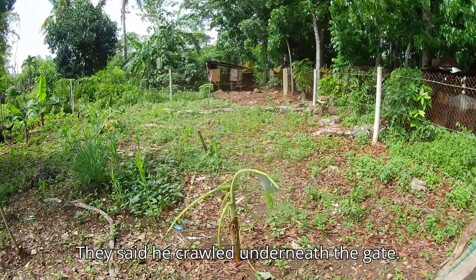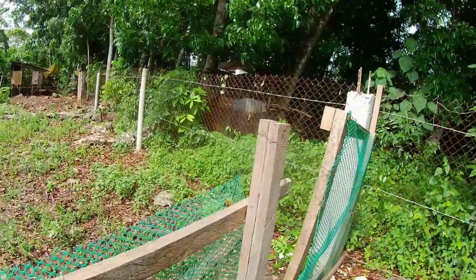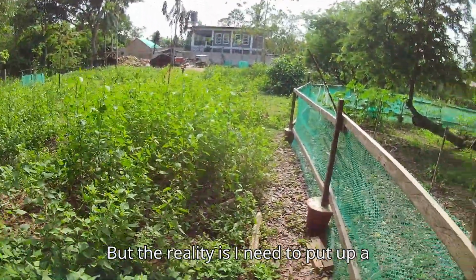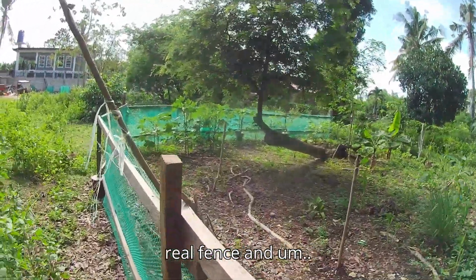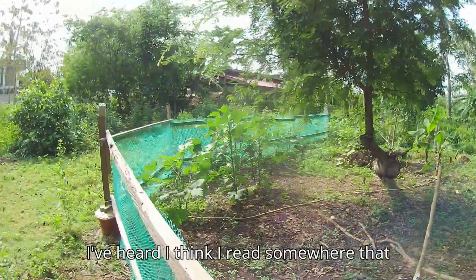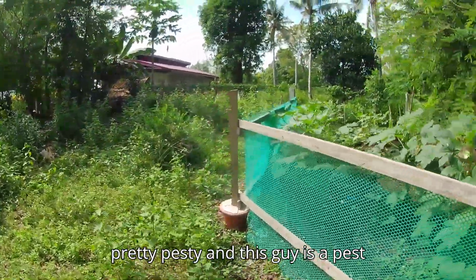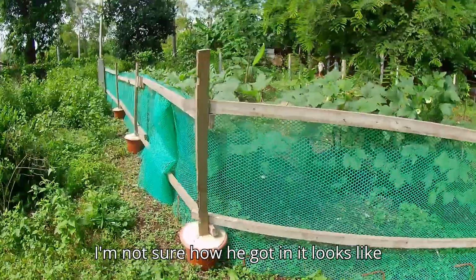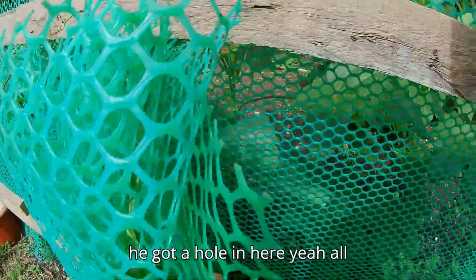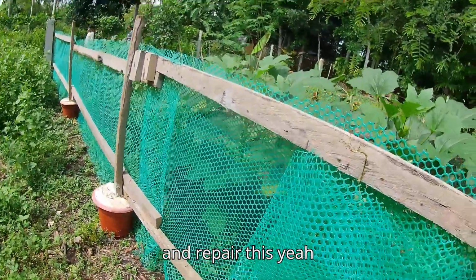So they said he crawled underneath the gate. I'm not sure how true that is, but the reality is, I need to put up a real fence and keep him out. I think I read somewhere that male goats that haven't been neutered are pretty pesty, and this guy is a pest. I'm not sure how he got in. It looks like they came in up here, maybe. Did he break a hole in here? Oh yeah, he got a hole in here. So I'll have to come back out here and repair this.